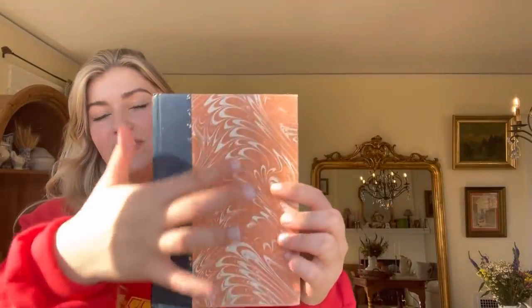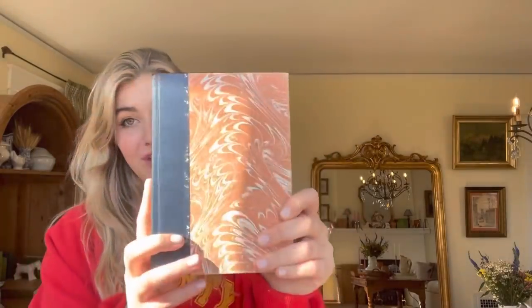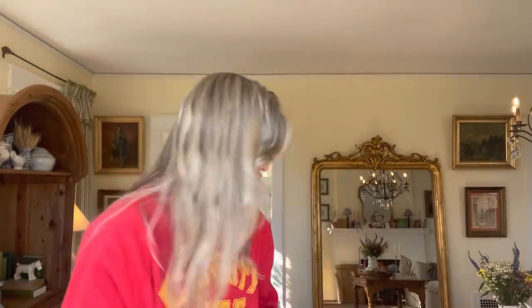So very lovely, adorable for a children's room or really any room in your house as decor. And you can also read it. There's a specific word for making paper that looks like this, and I honestly can't remember what it is, but I just loved the cover of this one. It's this peachy and cream color.